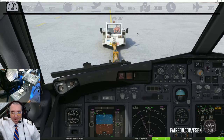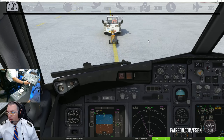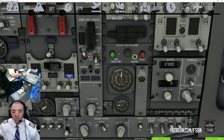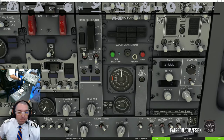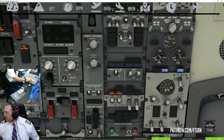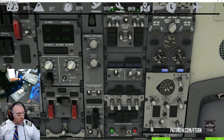Tow truck disconnected. Bypass been removed. Left is clear. Right is clear. Okay, the generator is not on yet. There we go. Now it is. We're going to turn off the EPU. We're going to sling up the overhead panel here. We're going to throw the probe heat on. Go ahead and throw our engines. Hydraulics, APU's off, bleeds off.